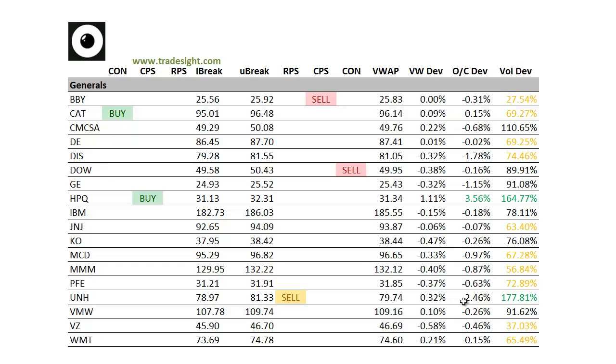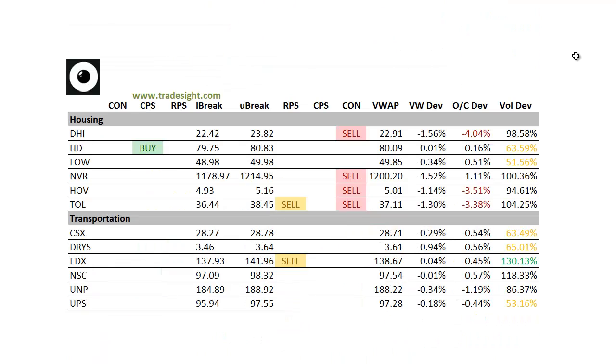UNH is having a strong day, but it's pulled substantially off the high, probably somewhat being colored by what the futures are doing with the Fed. So I think a lot of that has to do with why we're seeing so many RPS signals today. Moving on to the housing names, these are real weak.